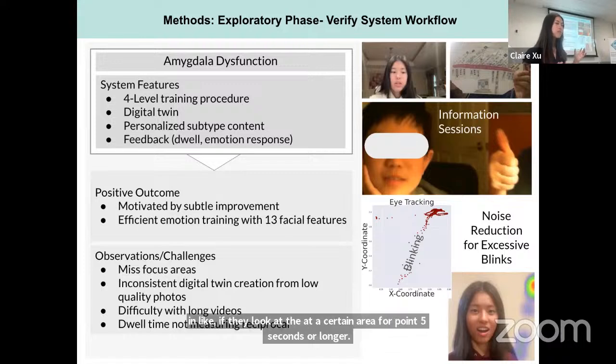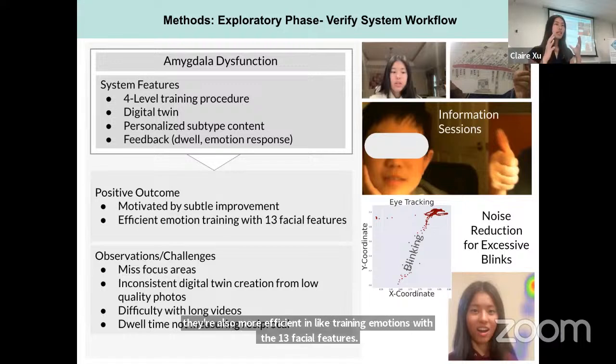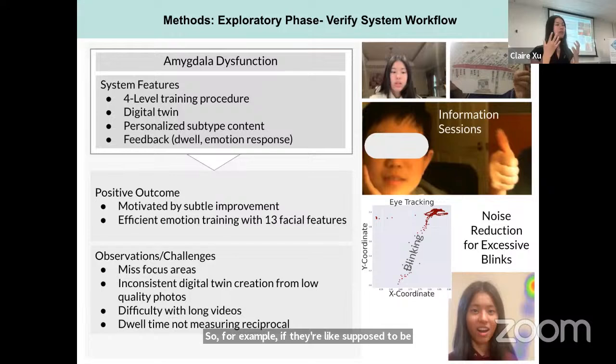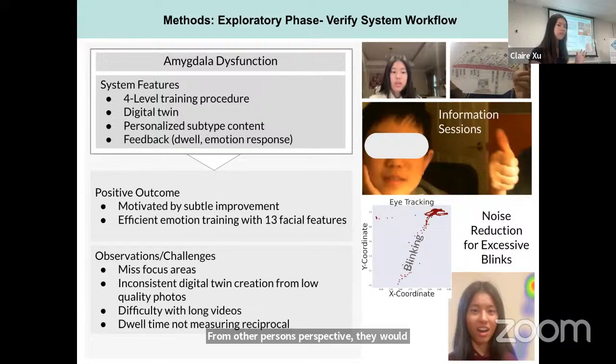The positive outcomes of this were that the children were motivated by the subtle improvements, and they were also more efficient in training emotions with the 13 facial features. For example, if they're supposed to be smiling, I could tell them, your right mouth corner is supposed to go up a little more for the system to detect that smiling. So in other words, from another person's perspective, they would know that the child is actually smiling.